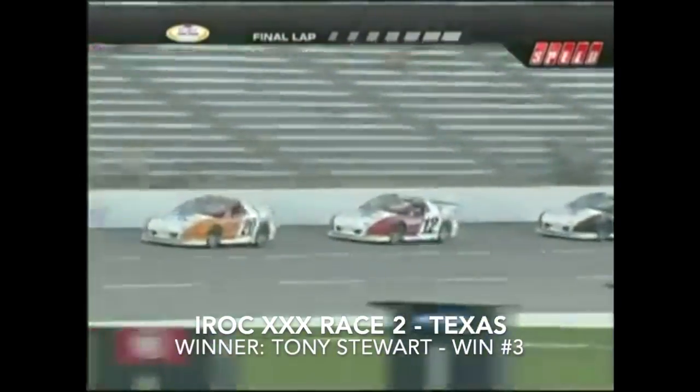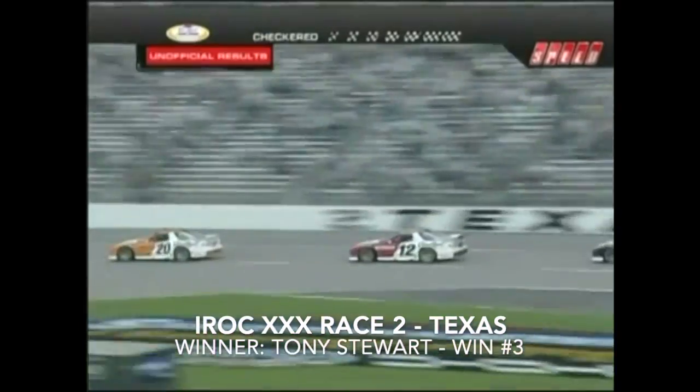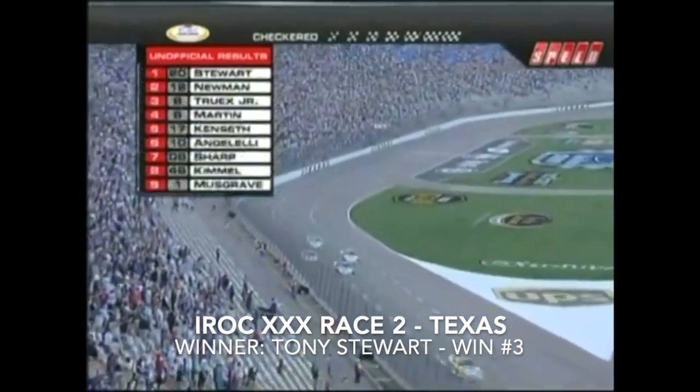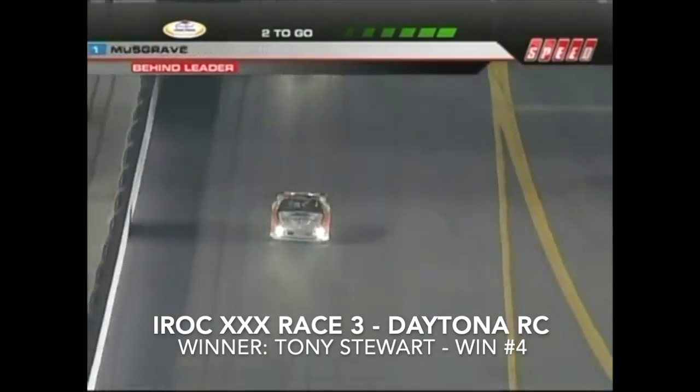Stewart off the bottom, sweeps around, heads for the line, and Tony Stewart is 0-4, no more. Stewart wins in Texas. From last to first. Woo. And the white is going to be the flag that's displayed this time by.